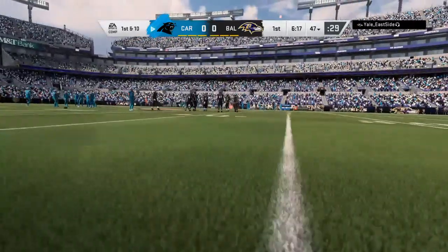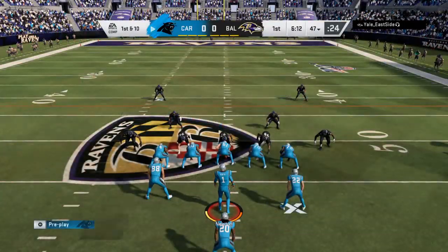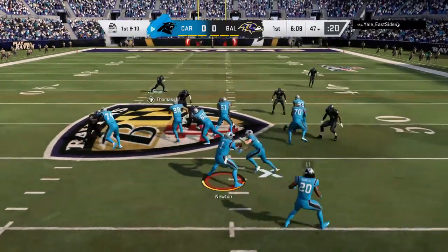But it is so tough to cover that route, the drag route, because they run it at varying speeds, because the key is to create hesitancy on the defender's part. Always so empathetic for those DBs, aren't you?